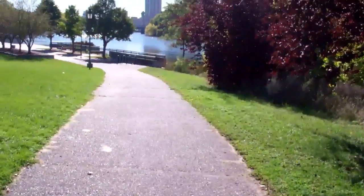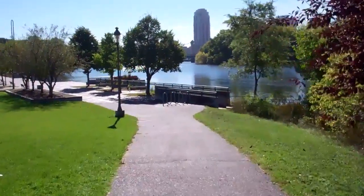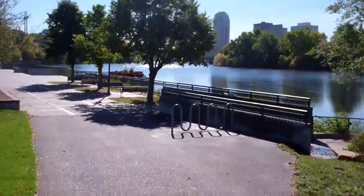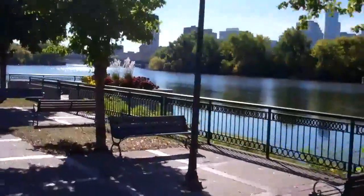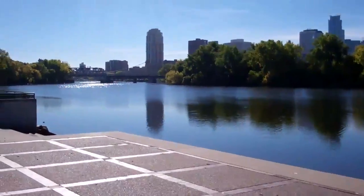Well, I'll do the best I can. This is Boom Island Park in northeast Minneapolis. I'm heading over towards Nicollet Island. And as you can see, there's the mighty Mississippi River. Actually a pretty nice day out for October 7th.